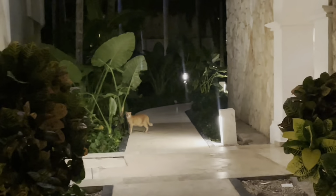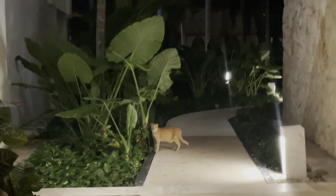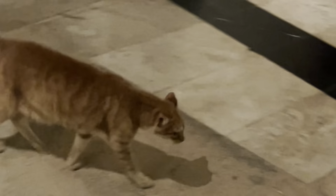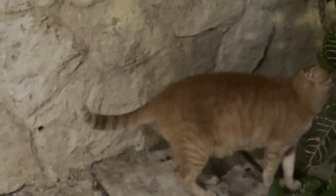During our stay, we also found 3 to 4 cats around our room area, and they're really friendly. We didn't touch them, we just got close to them, and they're just very chill.